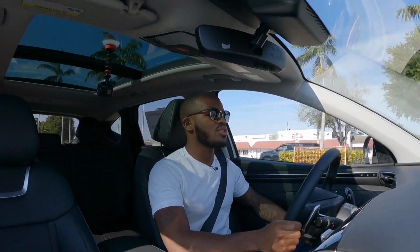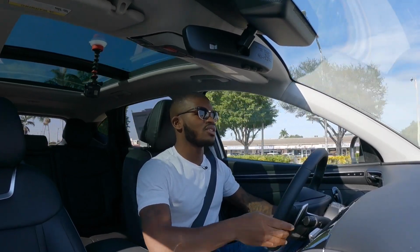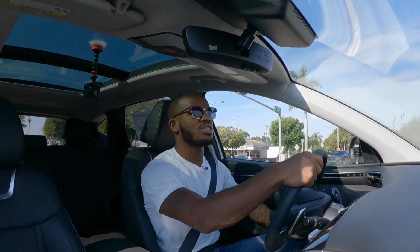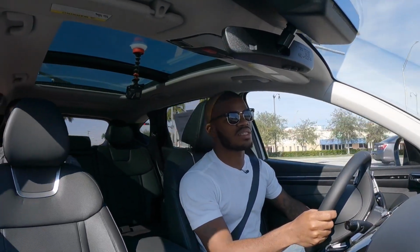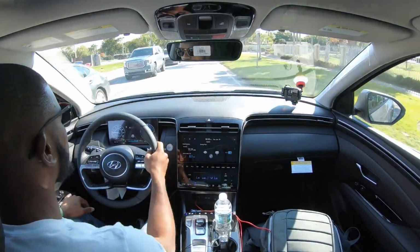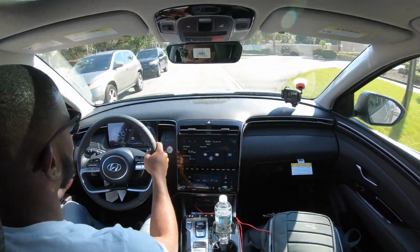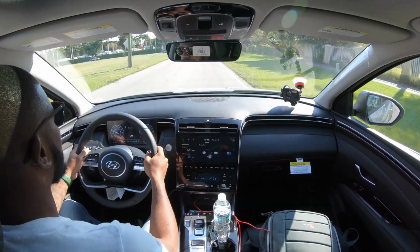There's 2-person memory seats, so if you have a spouse or whatnot, they could basically set up their memory seats to their liking. This also has 3-level heated and cool seats. The ride comfort here of the Tucson is freaking fantastic. This thing rides very nice, very smooth. The powertrain delivery is really good, especially with the electric assist. The steering feel here is very playful in its eco mode.